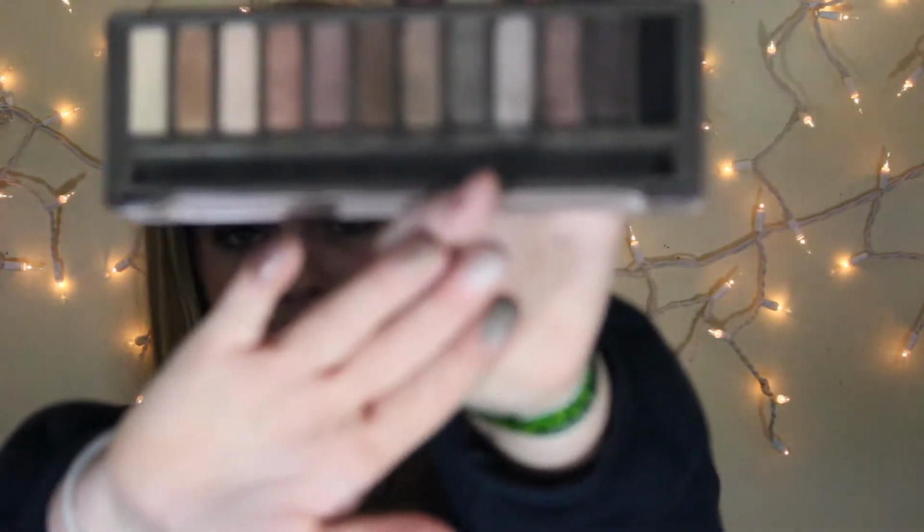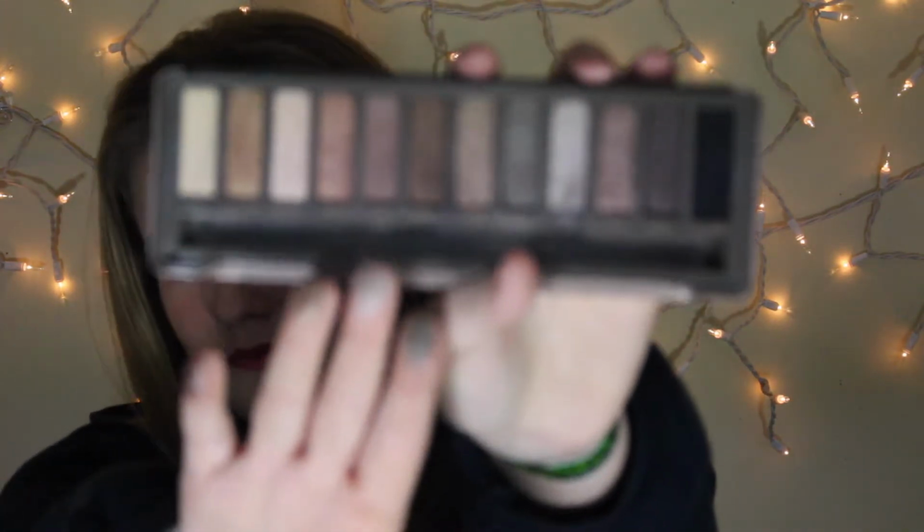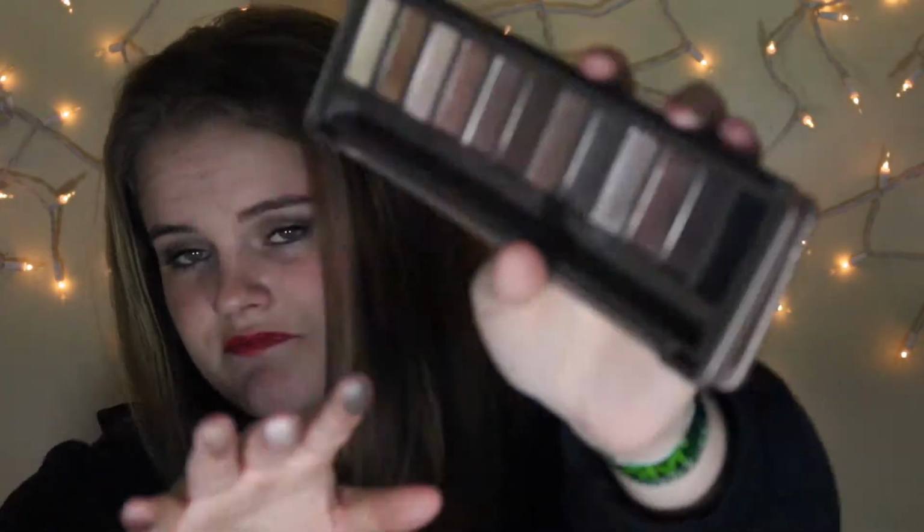I like spraying my brush with Urban Decay's Up All Nighter makeup setting spray, just kind of as a mixing medium. You could use water if you wanted to, and that just makes it pop even more. Suspect is an amazing color, so is Pistol. YDK is an amazing color. I mean, just all of these eyeshadows are amazing, honestly. So yeah, I love them.